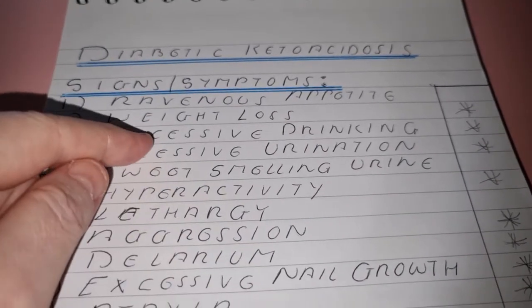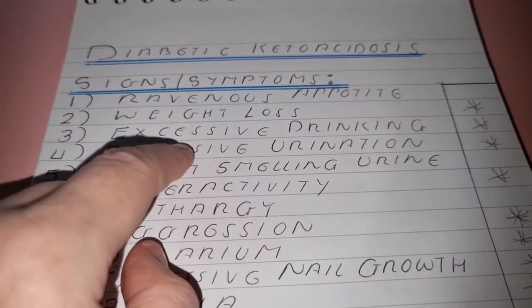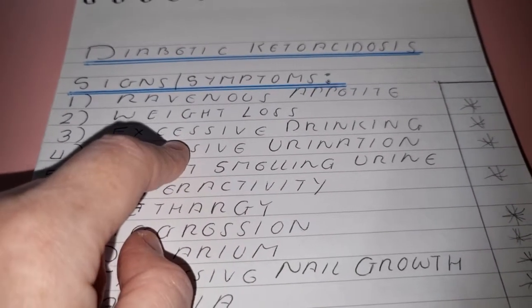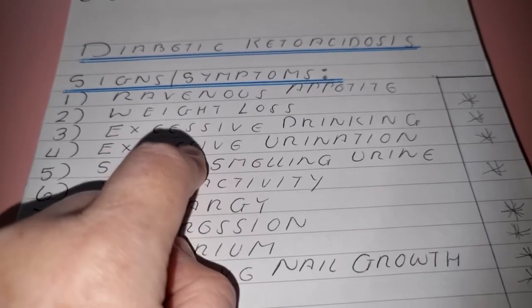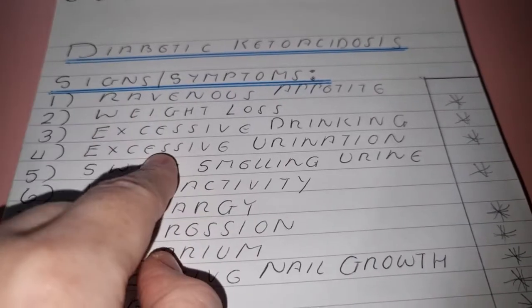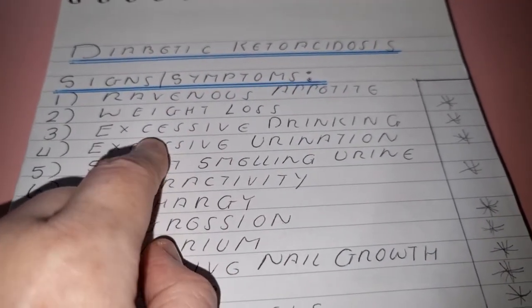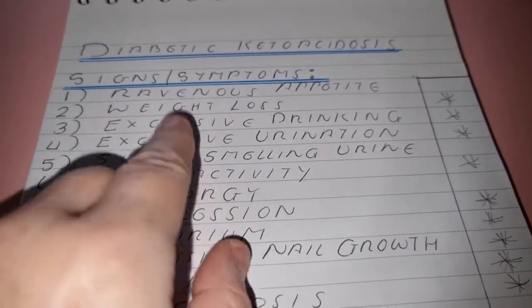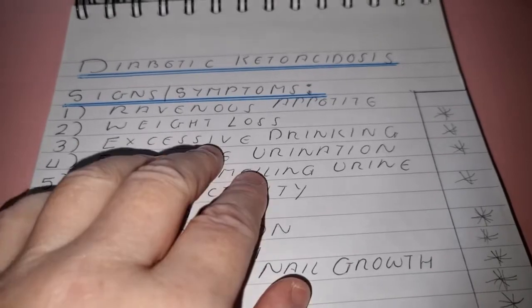Now these, excessive drinking and excessive urination, is definitely PUPD anyway. So if they're going hand in hand both together, no messing about, take them straight to the vet if you can, just straight to the vet, and then take a sample, and I'll tell you about how to do that in a minute. Take a sample with you on the day, and then that'll reassure.